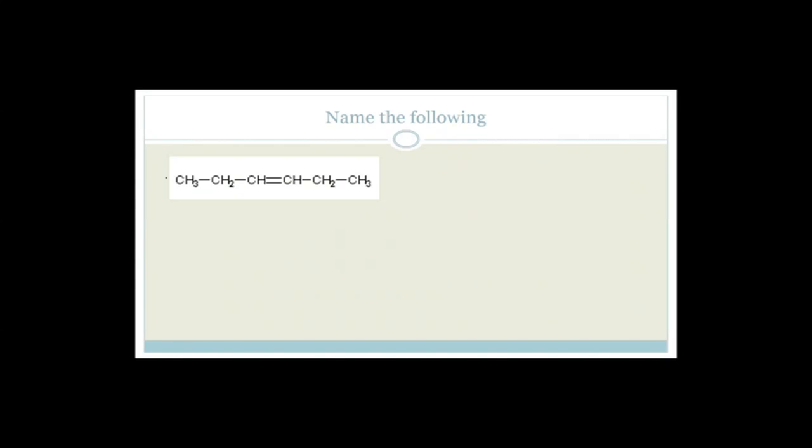Okay, so let's look at this. Again, do you see we've got a nice double bond here? Nice double bond. So this one's pretty easy. We've got 1, 2, 3, 4, 5, and 6. So do you agree that it's a double bond? Okay, so it's an en.